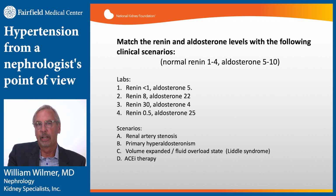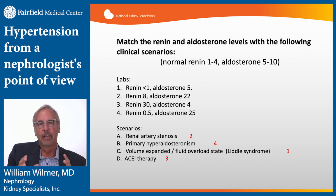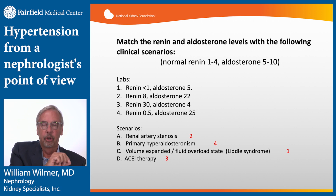So we'll go to the answers here real quick. Let's take them one at a time, and I'll explain it. Again, renin and aldo levels are going to teach you about your patient no matter what the values. So renal artery stenosis, number 2. Renal artery stenosis will cause high renin and high aldo. When you see that, you got to think about renal artery disease from atherosclerosis or fibromuscular dysplasia.